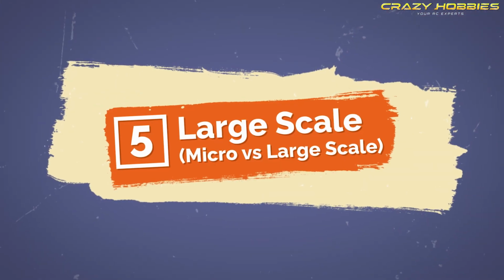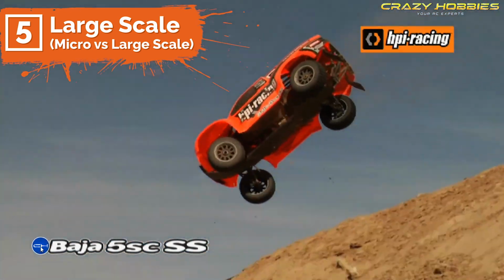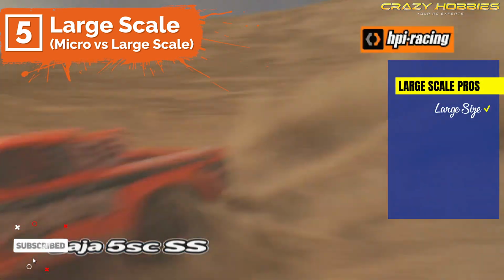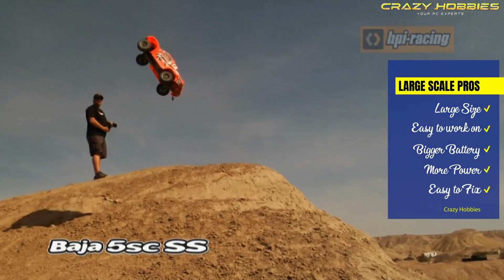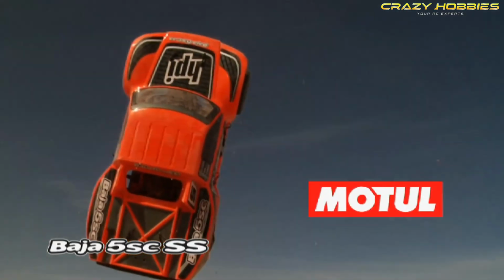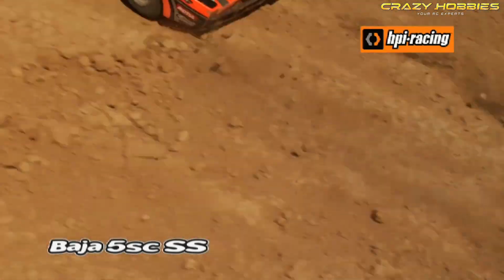Let's talk 1/5 scale large RC cars. Guys, it's a very limited market. Let's first talk about the pros. Well, you're large and in charge. The great thing about 5th scale cars is that because they're a lot bigger, they're going to be a lot easier and a lot more accessible to work on. So a lot better if you did want to fix anything or work on your car.